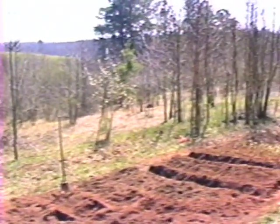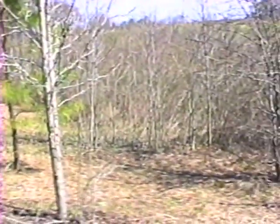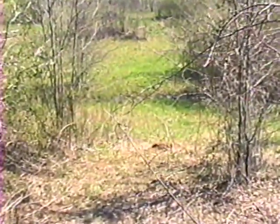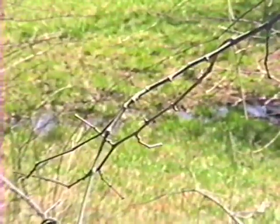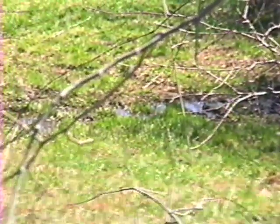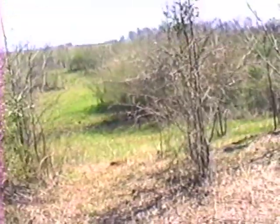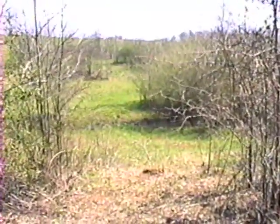pond right there. And now I ought to be standing on the edge of the pond, maybe even have my feet in the darn thing. Right down there is where the stream is. You can see some of the water coming across there. We'll go down there in a minute and take some closer pictures of it. Might have some brush here in the way, I don't know. Let me see if I can move. If I could move better, it'd be less jumpy.